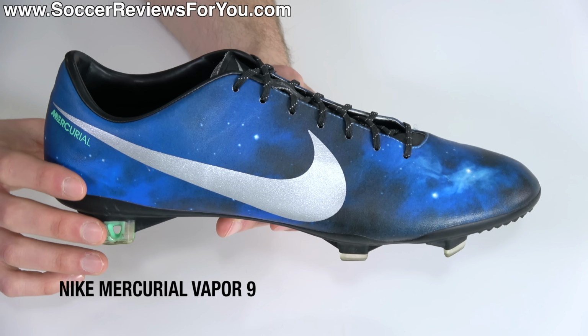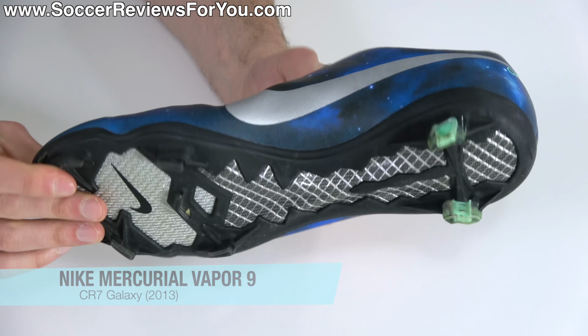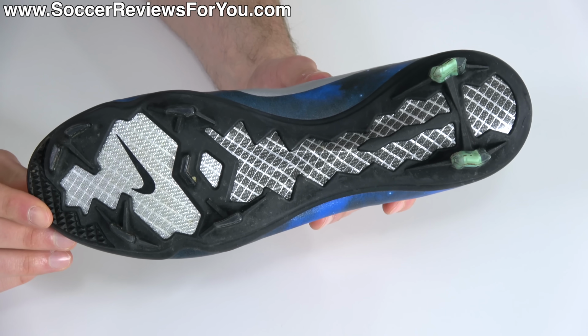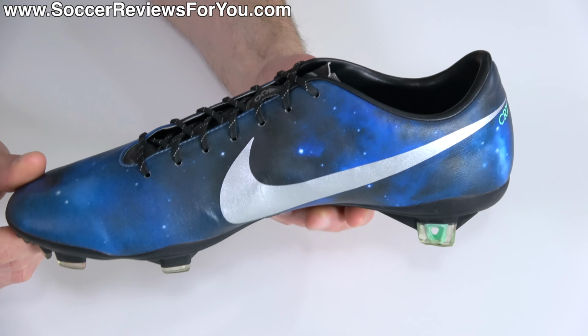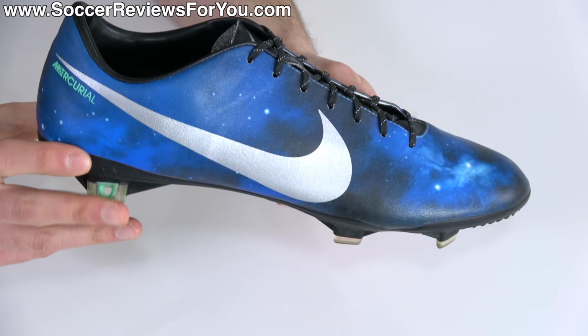The CR7 Galaxy Nike Mercurial Vapor 9. To a lot of people, this is the greatest Mercurial colorway of all time, and it's hard to argue against that considering that these boots legitimately look like space. We've never seen this before from Nike.